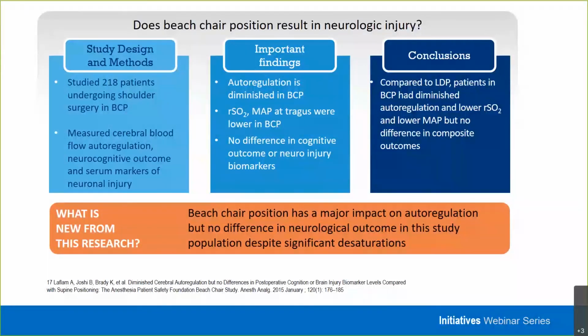Here's a study looking at shoulder surgery in the beach chair position. This was 218 patients undergoing shoulder surgery. In this case, patients were randomized to beach chair versus lateral decubitus position. They measured cerebral blood flow autoregulation using the cerebral oximeter to determine the lower limits of autoregulation. They looked at neurologic outcome and also serum markers of neurologic injury.